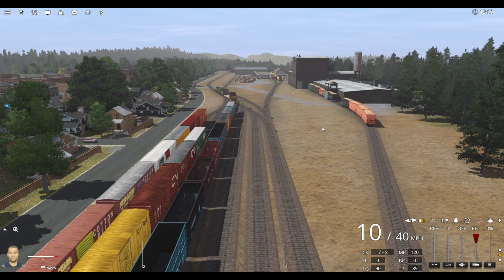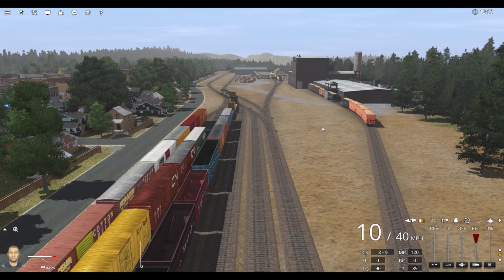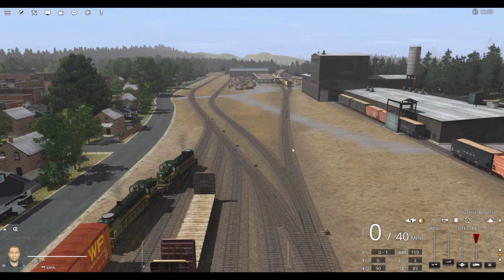Here we are shoving back the cut that's being delivered to the lumber mill. And now we are picking up the cut of empties that we're going to store here in the yard for a little bit.